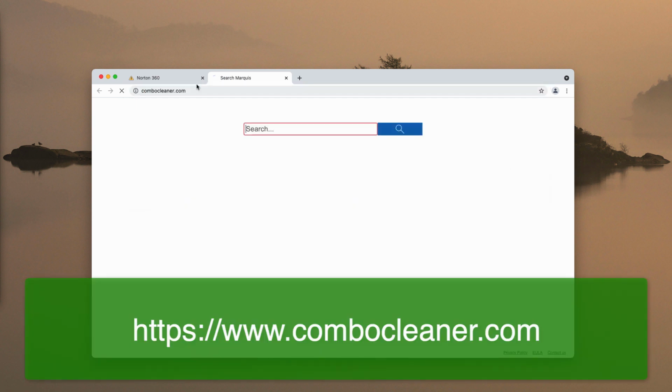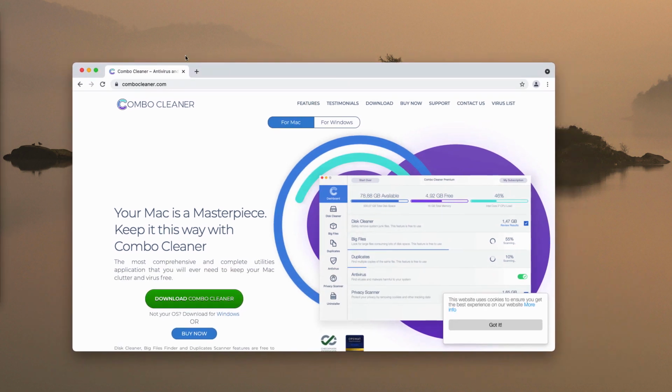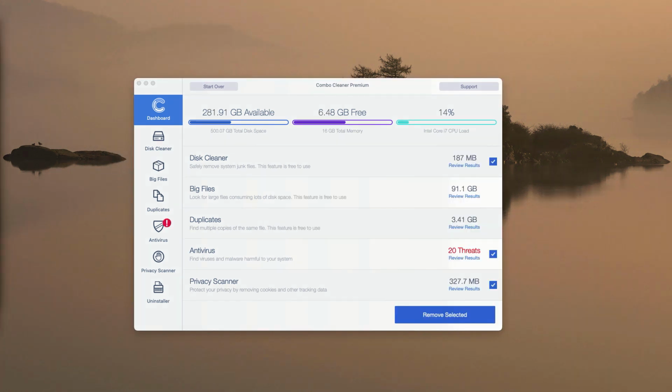Also, I would recommend you to scan your device with Combo Cleaner antivirus by going to the page combocleaner.com, downloading the software, and scanning your computer to be convinced that it is free of any other hidden threats. At the end of the scan by Combo Cleaner antivirus, you will get the summary of all threats that were found during the scan. You may go to the antivirus section and click on Review Results.